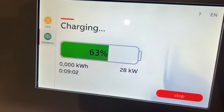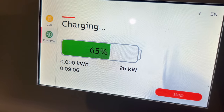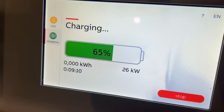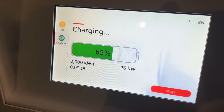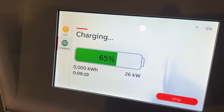All right, we're closing in on 10 minutes. You can see that the rate has dropped now to 26 kilowatts as it approaches 70% full. I'm gonna cut it off here in about a minute and get going, because otherwise I'll be late for work. But you can see it picks up charge very rapidly at these higher kilowatt levels.